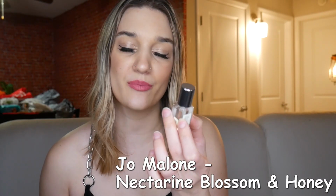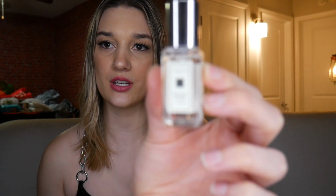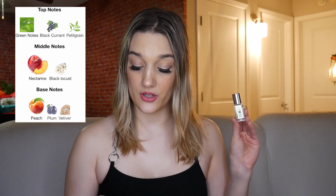So this is Nectarine Blossom and Honey. There's two other ones that I do want in my collection. This is what the packaging looks like. The other ones that I want are basil something and then the grapefruit one. The notes are green notes, blackcurrant, love blackcurrant, petit grain, nectarine, black locust, peach, plum, vetiver. I am struggling. I love blackcurrant, I love green notes, nectarine, peach, all of it.